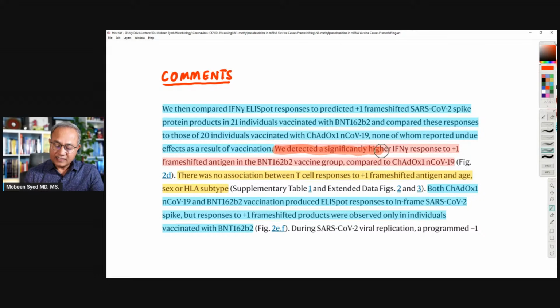We detected a significantly higher interferon gamma response to +1 frame shifted antigen in Pfizer-BioNTech vaccine group compared to the ChAdOx1. There was no association between T cell response to +1 frame shifted antigen and age, sex, or HLA subtype. So meaning it was not something else that was doing it, it was the methylation that was causing it, and it was causing it uniformly regardless of the age, sex, etc.